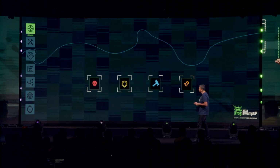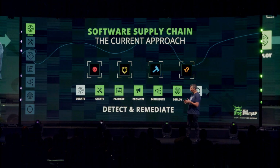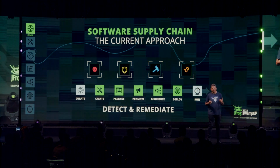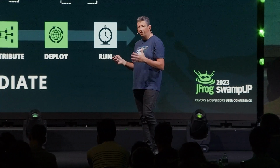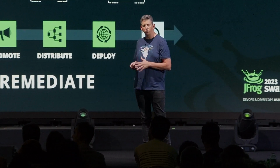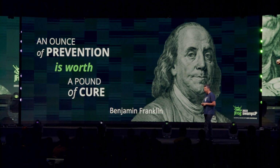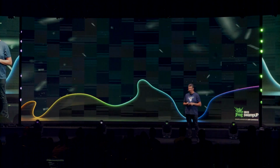And the current approach that all of us here in this room take on a regular basis is that we detect and remediate across the lifecycle. But the concept behind it, or the assumption, is that it's already within the organization, and we just have to detect it as much as possible and to remediate it. Now that's critical, and we should continue doing so. But a great man once said that an ounce of prevention is worth a pound of cure. So with that, a couple of months ago, we've announced JFrog Curation.